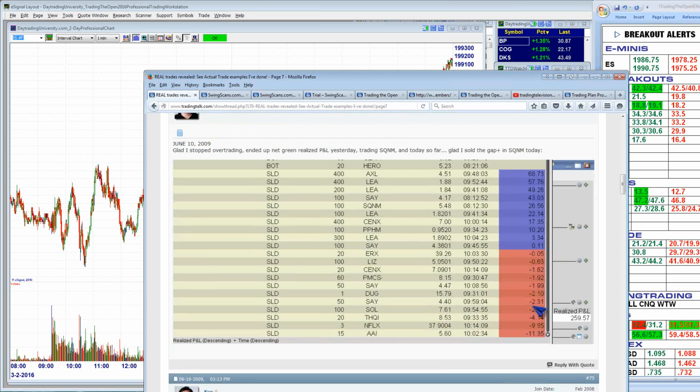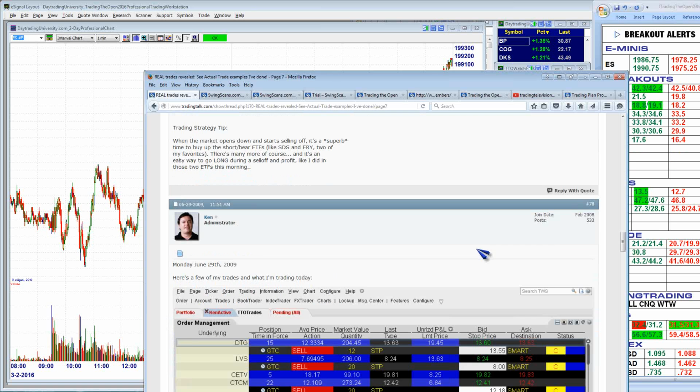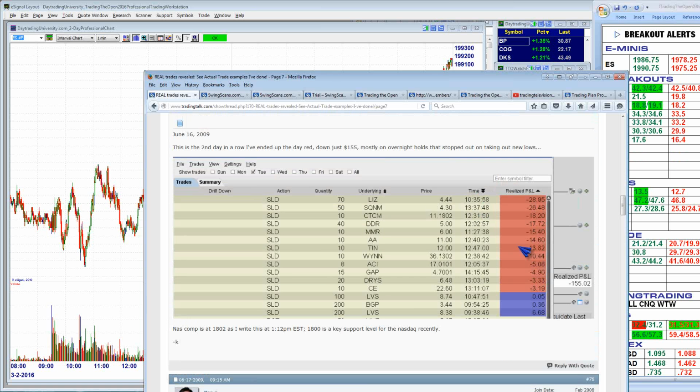If you want to keep your stop, potentially keep your stops itty bitty, as tiny as possible, I think that makes a lot of sense. And thousands of traders have agreed. So if I have a bad day, a bad hair day for Ken, maybe 150 in the hole.